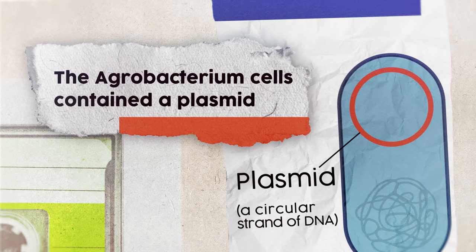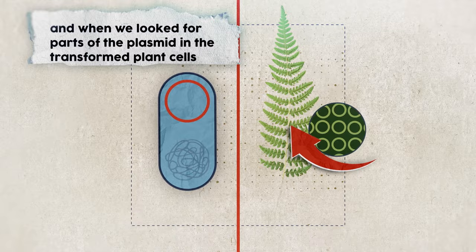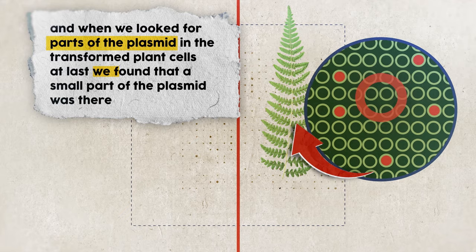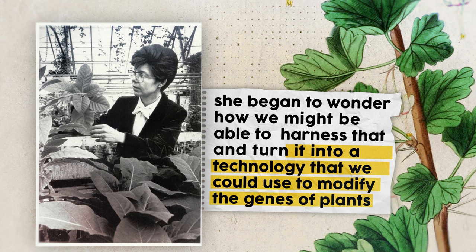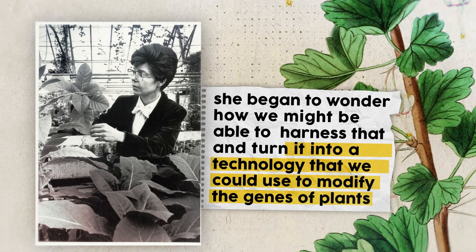The Agrobacterium cells contained a plasmid, and when we looked for parts of the plasmid in the transformed plant cells, at last we found that a small part of the plasmid was there. Once it became apparent that Agrobacterium knew, if you will, some secrets about how to modify DNA that we didn't know about, she began to wonder how we might be able to harness that and turn it into a technology that we could use to modify the genes of plants.